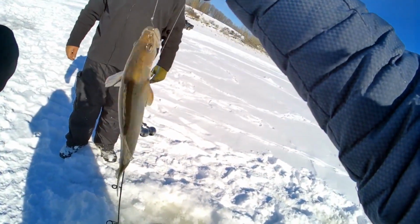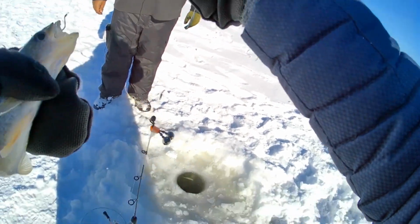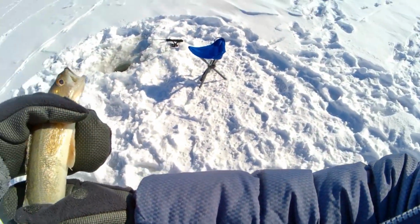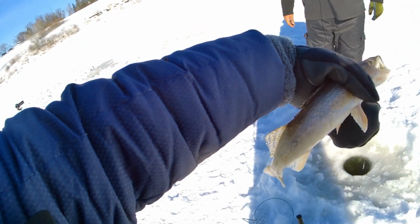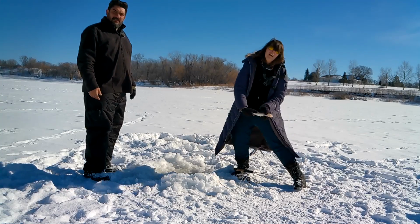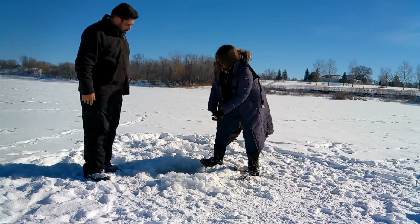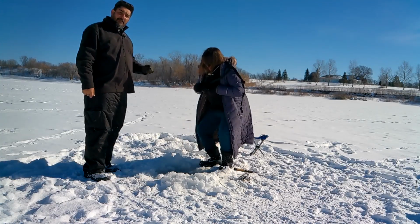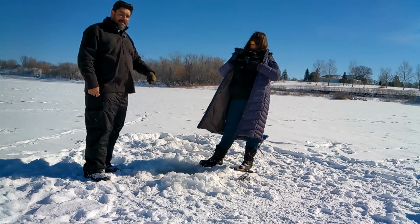Looks to be another little sauger. Got him hooked nice on the top of the mouth. Nice little sauger. Let's get him back down the hole. Nice thing about that little fish, see, left us our little bait fish. We can put that back on the hook, send it back down there.